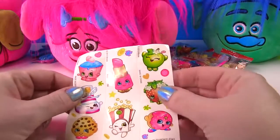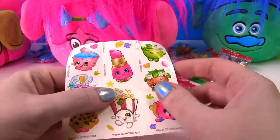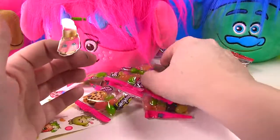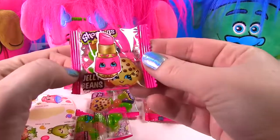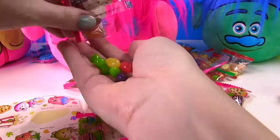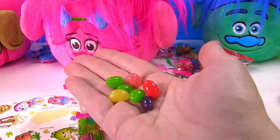So there are little stickers in here. Oh my goodness, we have so many cute ones. Cookie, cookie, popcorn, strawberry kiss. Let's go ahead and grab a sticker off of here. We'll get Lippy Lips. And we'll put her on our jelly beans. Woo! And speaking of jelly beans, look, they have cookie, cookie on them. Let's see what different colors there are. There are a lot of colors, green, yellow, red, pink, and purple. And are they delicious? Yes, they are.